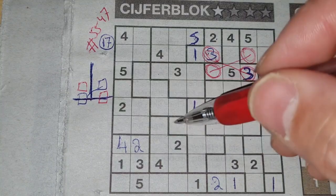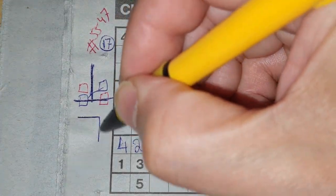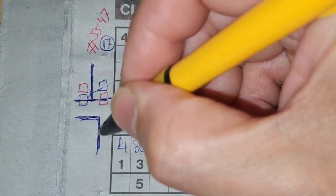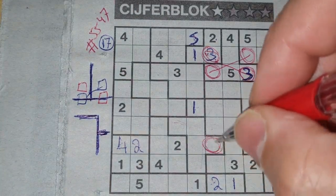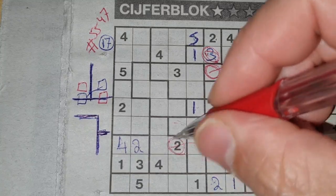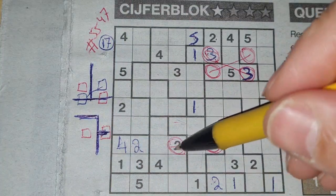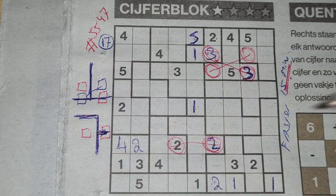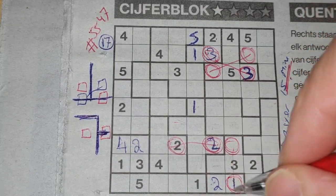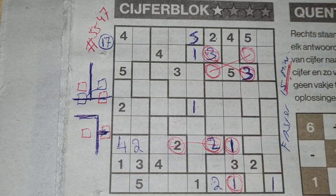Then the following shape. How about this shape? When you see this kind of shape, remember that this box has the same number as that box. So in this case, it's a 2. Here we have another one, but rotated. So this box has the same number as that box. So in this case, it's a 1. Alright. Do we have more? Nope.